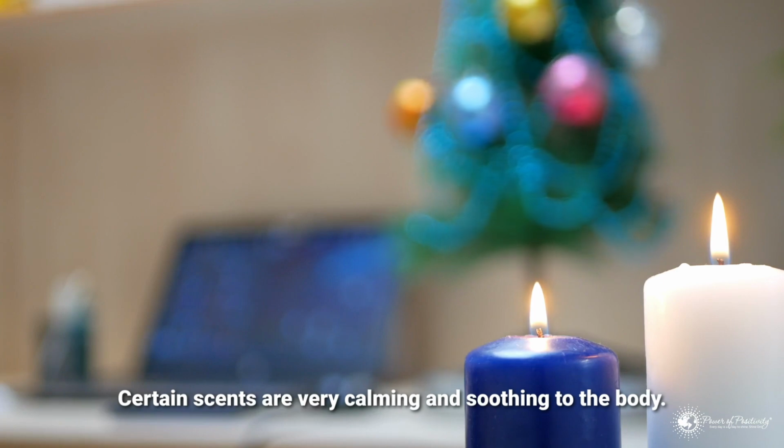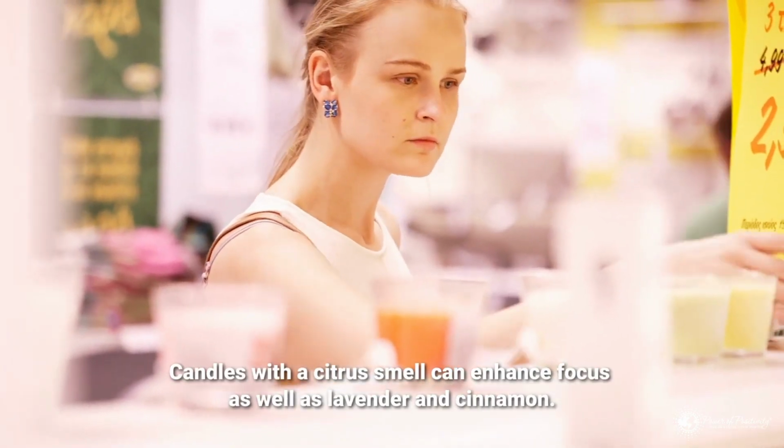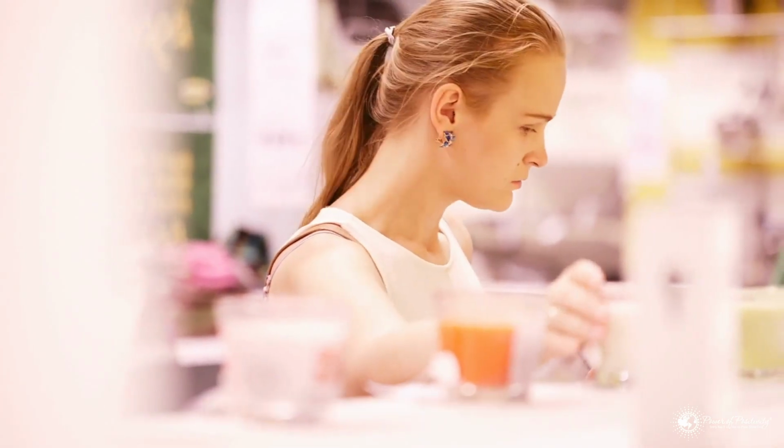15. Burn candles or incense. Certain scents are very calming and soothing to the body. Candles with a citrus smell can enhance focus, as well as lavender and cinnamon. Burning these aromas helps to relax and keep you focused.